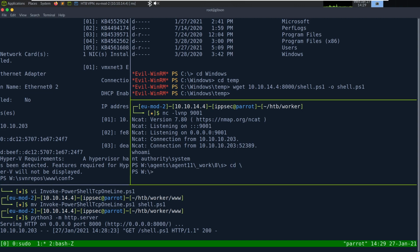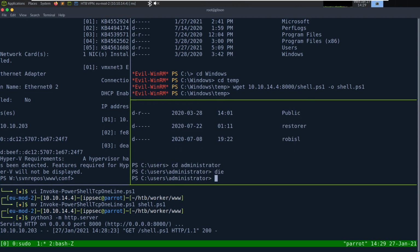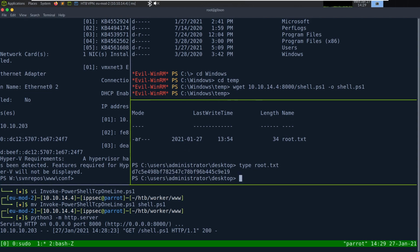So if I go to cd / or actually c:, cd users, administrator, dir, and then desktop, and then type root.txt, we can see that is indeed the flag.